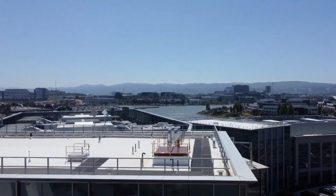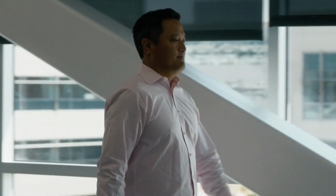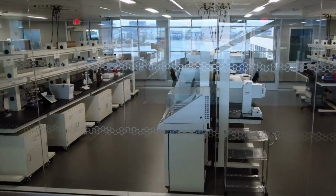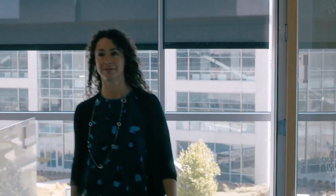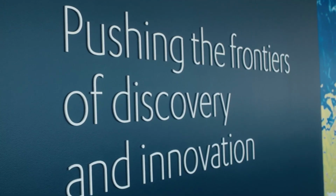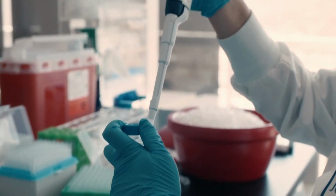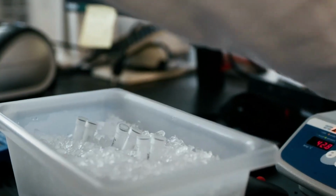One example is we've partnered with a leading technology company to create an innovative heart health program that looks to detect stroke before it happens. We're also partnering with an early stage company that has a novel technology platform for designing what is called CAR-T to define the next generation of cancer therapy.